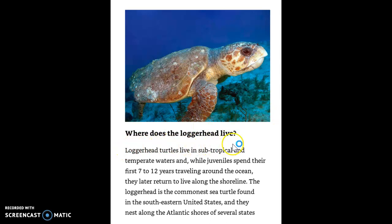Where does the loggerhead live? See, there's the loggerhead. See how it has a big head? Loggerhead turtles live in subtropical and temperate waters and, while juveniles, that means young, spend their first 7 to 12 years traveling around the ocean, they later return to live along the shoreline. The loggerhead is the commonest sea turtle found in the southeastern United States, and they nest along the Atlantic shores of several states. This is a heading or a title.